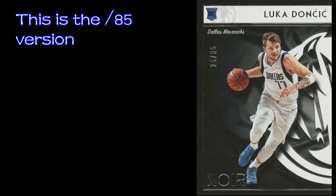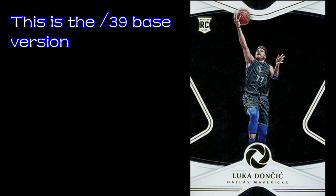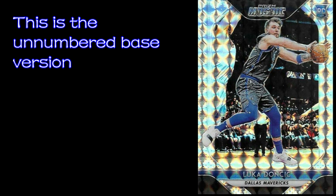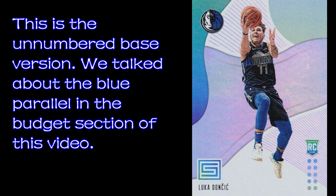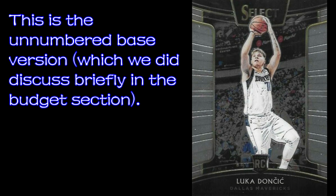Noir Platinum, Obsidian Electric Etch Mojo, Opulence Platinum, Prism Black, Prism Choice Nebula, Mosaic Black, Spectra Nebula, Status Kaleido, Threads Dazzle Black, Threads Premium Black, and Select Prisms Black.